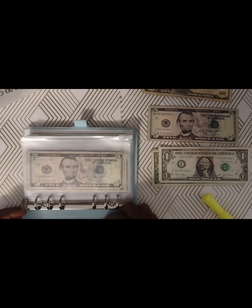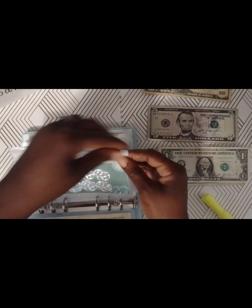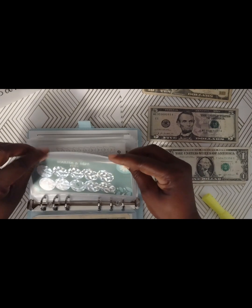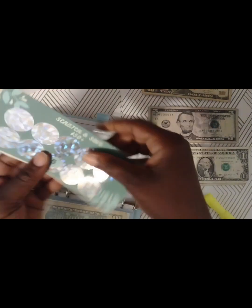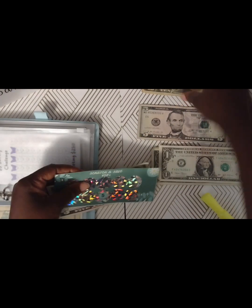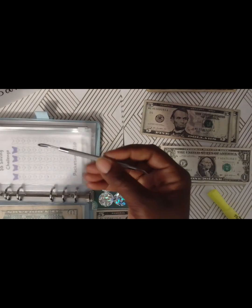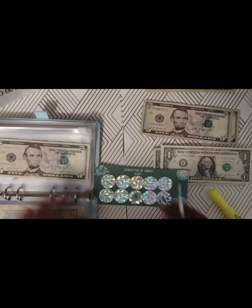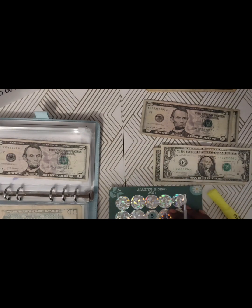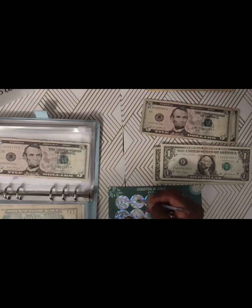All right, now let's move on to our scratch and save. Last time we scratched off $5. Let me go get my tool. Okay, I got my tool so we can do the scratch and save. And like I said, last time we did $5. This time we're going to try to do 9 or 10. Okay, let's scratch off this one.